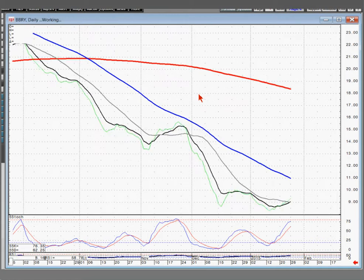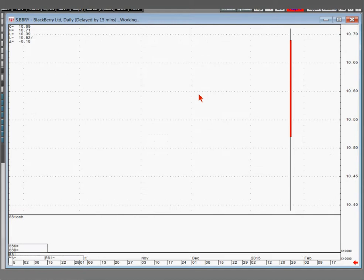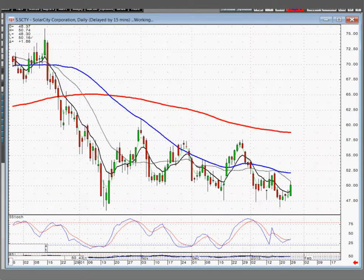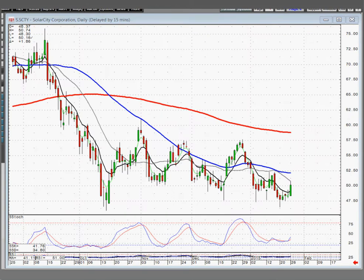And this BlackBerry. BlackBerry, I wouldn't be long or short. This has a chart that I wouldn't even want to touch. You can't. There's no direction to it. We did Scotty. Wow. Scotty, you can be buying. It's just there's no major direction to it right now on this one either.